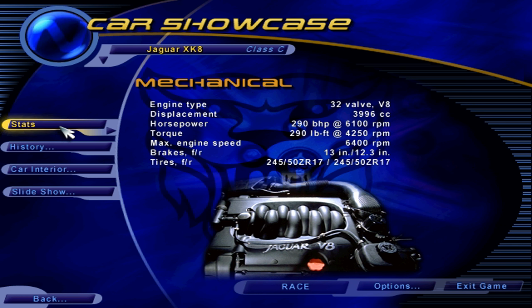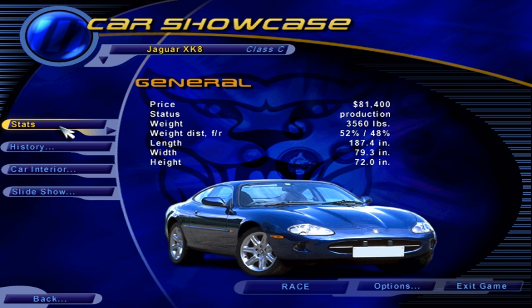Hand-finished walnut enhances dash and door capping, and leather trim is from Connolly of Britain, famed for luxurious upholstery since motoring's early days. Few automobiles offer as much sheer opulence and owner satisfaction as Jaguar, and to this, the XK8 adds exceptional performance and handling.